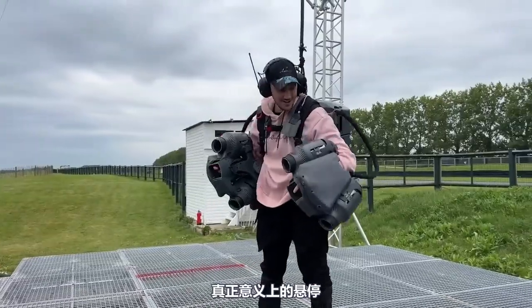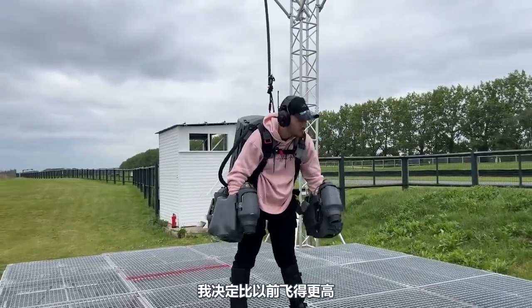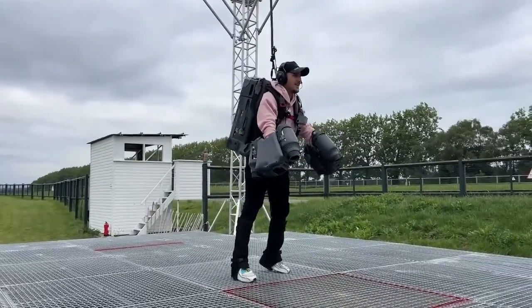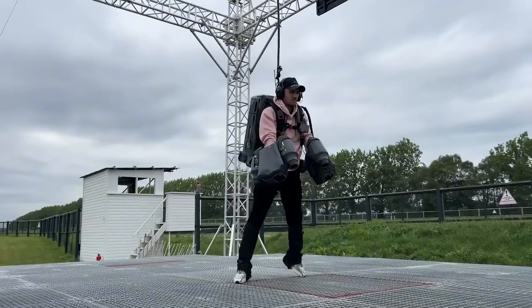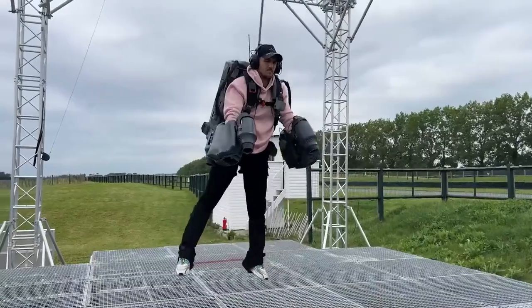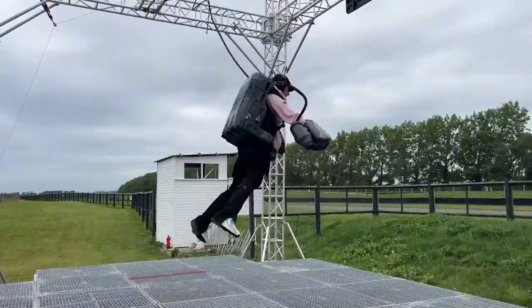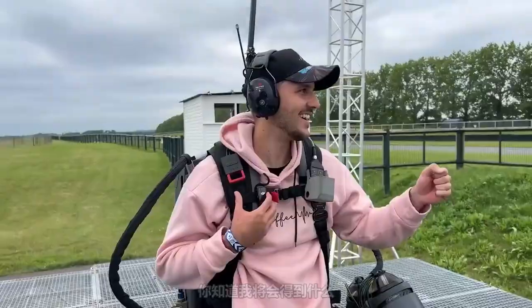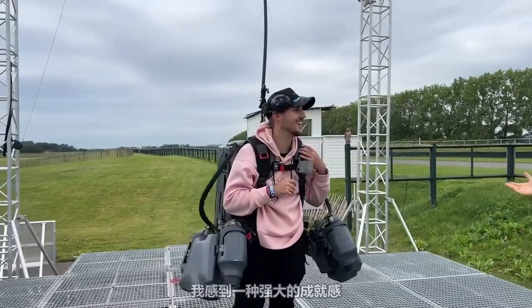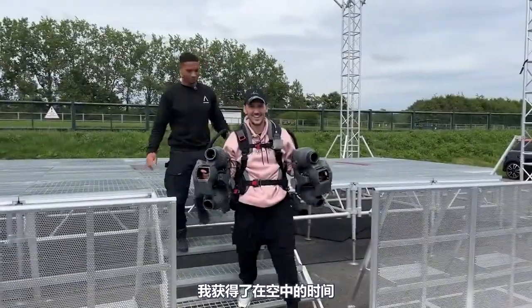Amazing. Back jets on. Now I was on my 8th hover, and I was determined to fly higher than before. And suddenly, I was a few feet up in the air and flying. You know what? I'll take it. Enter the victory music. I felt such a sense of achievement. Let's go. Yeah, great. That was good. I got some airtime. There it is.